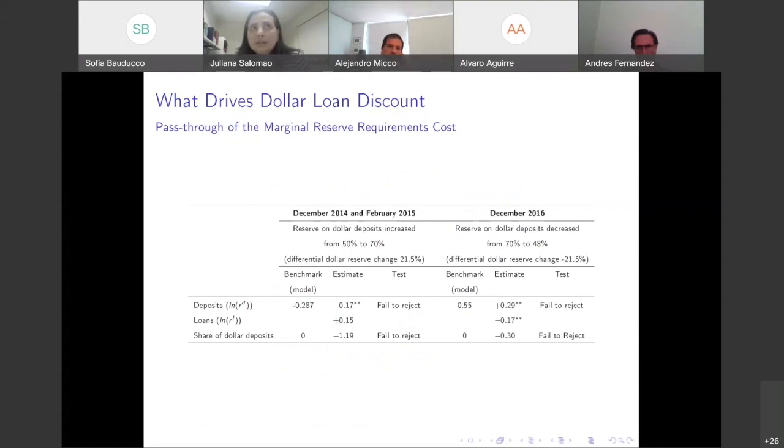We assume that the compensation for reserve is 0. This assumption actually might bias our results against us. The demand for dollar deposit is completely inelastic. This benchmark would imply an adjustment for deposits due to the reserve requirement increase equal to 0.27 in the increase and 0.55 in the decrease.